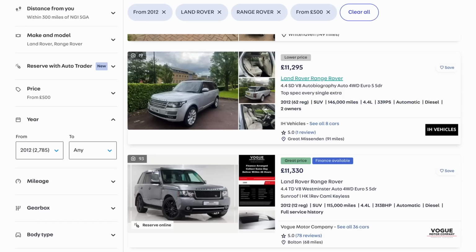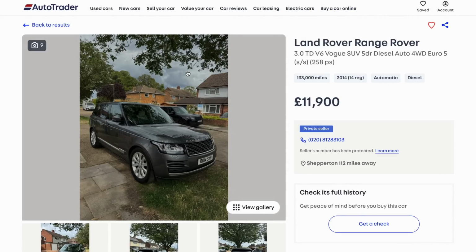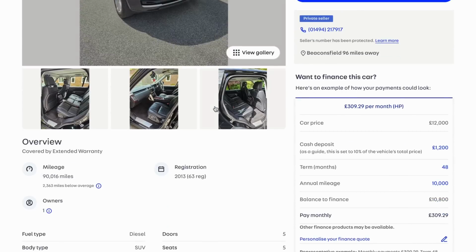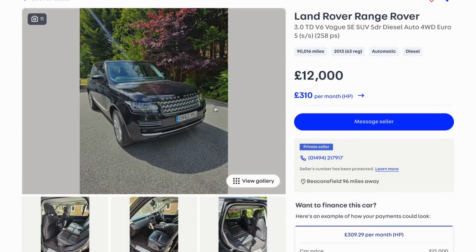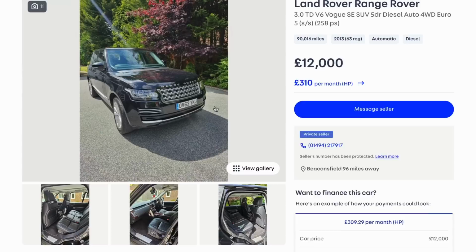Right, let's have a look at a couple more. There's another one here for £11,900. That's the 3-litre V6, 133,000 on the clock. But look, you've got another one here, £12,000, one owner, 90,000 miles on the clock. £12,000. God, these are so cheap at the moment, aren't they? God, that's incredible. And look, it goes on and on and on. There's loads of these Range Rovers up for low teens. And I reckon if you went and saw a handful of these and offered £10,000 to enough of them, somebody would say yes.